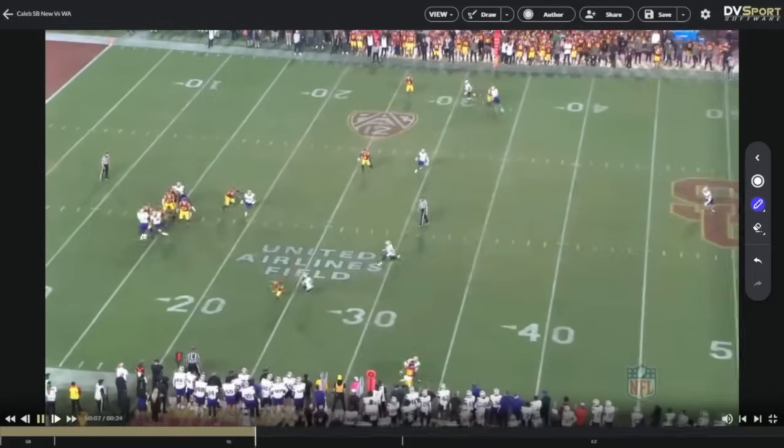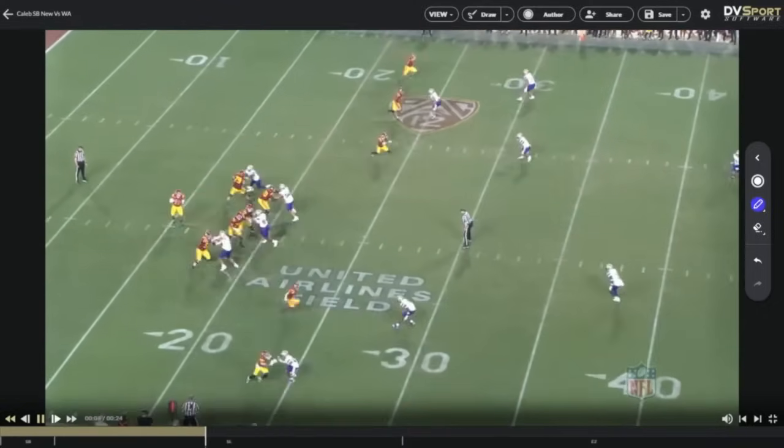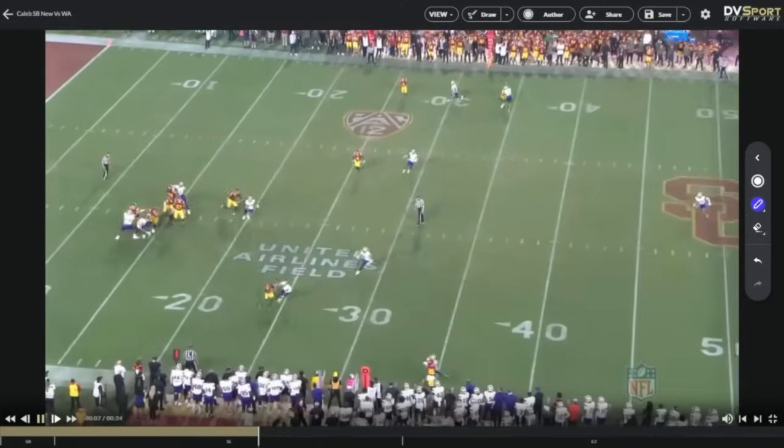Okay, nice job right here. Again, good ball away from the defender. Okay, so we've seen him hit this a couple times. Could have easily worked up to the top and said, I like this one, or maybe even the hitch on the outside if he wanted it. But we go to the bottom, gets a completion.